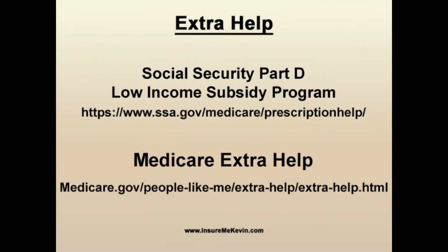For many Medicare beneficiaries, even the low Part B premium and modest Part D prescription drug plan premiums can be too great of an expense. There are several programs to help Medicare beneficiaries reduce their health and drug costs. There is the Low Income Subsidy Extra Help for the Part D drug coverage. This program is administered by the Social Security Administration.